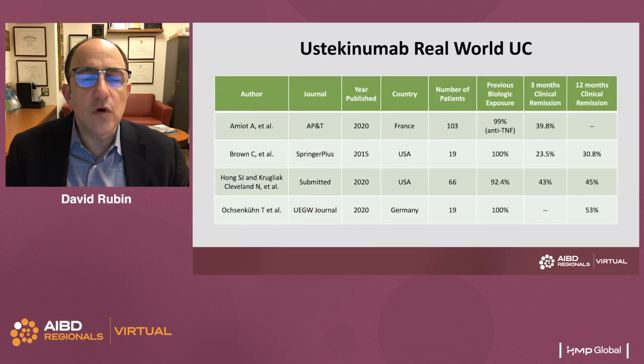There are a number of real-world studies that are all summarized here for you. You can appreciate that whether this is a study in France, 2 studies in the US or Germany, we have quite significant 3-month and even 12-month clinical remission results in a population who had almost all failed biological therapies on their way.